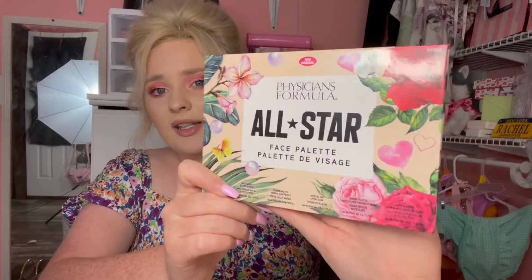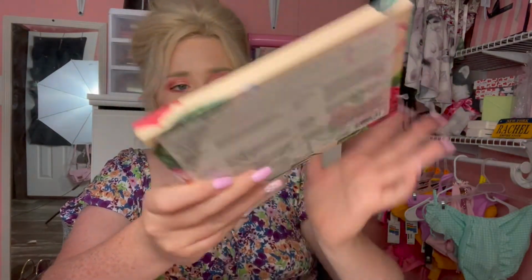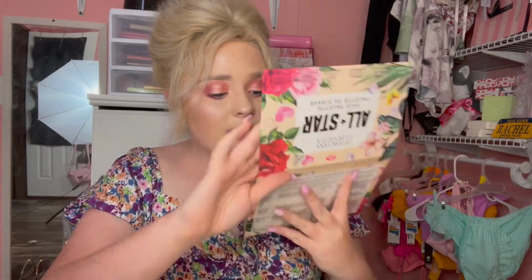Then I picked up a face palette. This is the Physicians Formula All-Star Face Palette. I heard Tati talking about this, and she really loved it. So I decided to go ahead and grab it. This is what the packaging looks like. Really, really cute. I love Physicians Formula. And then this is what it looks like. You can tell I've used this one.